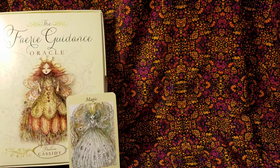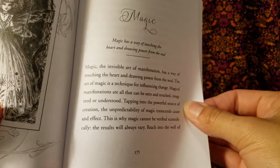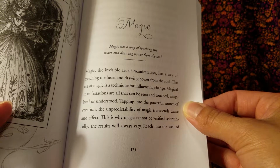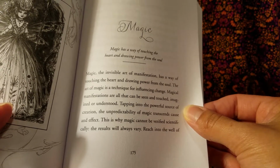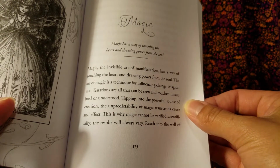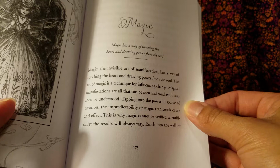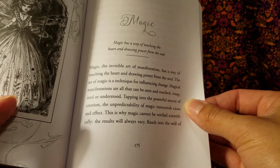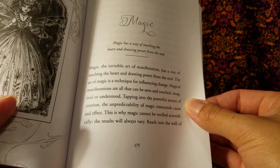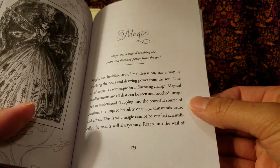Let's see. This just kind of gives us a description of magic. The invisible art of manifestation has a way of touching the heart and drawing power from the soul. The art of magic is a technique for influencing change. Magical manifestations are all that can be seen and touched, imagined, or understood. Tapping into the powerful source of creation, the unpredictability of magic transcends cause and effect. This is why magic cannot be verified scientifically. The results will always vary.